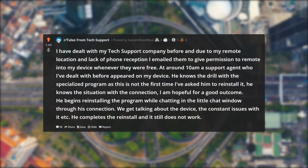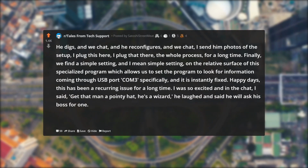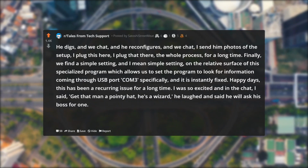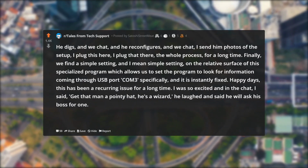He completes the reinstall, and it still does not work. He digs, and we chat, and he reconfigures, and we chat. I send him photos of the setup. I plug this here, I plug that there, the whole process for a long time.